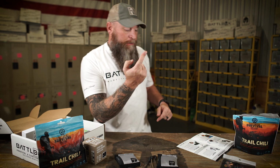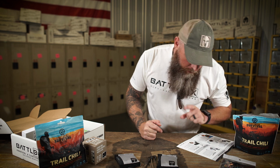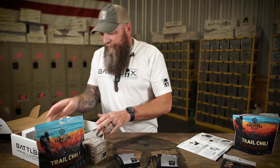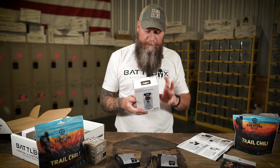Advanced box. In the advanced box, we got the Eton FRX2 emergency weather radio right here. It's freaking awesome. Got awesome packaging. I like it when things got cool packaging.